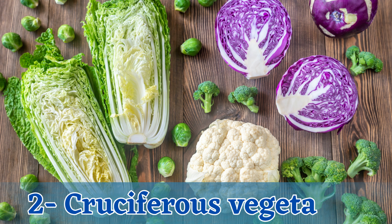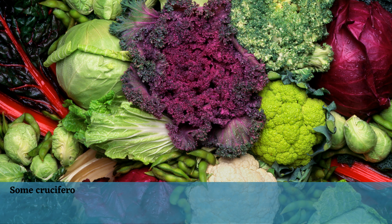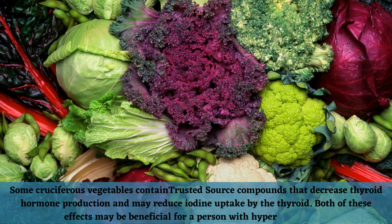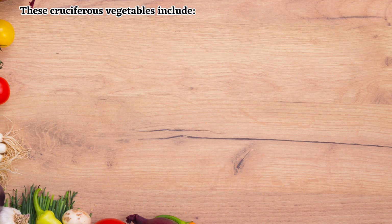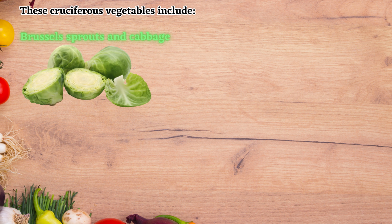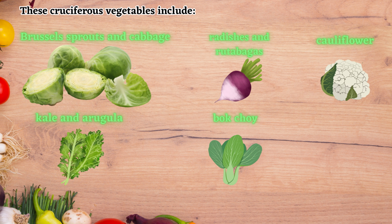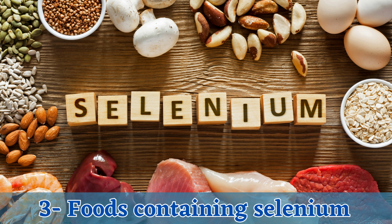Number 2. Cruciferous vegetables. Some cruciferous vegetables contain compounds that decrease thyroid hormone production and may reduce iodine uptake by the thyroid. Both of these effects may be beneficial for a person with hyperthyroidism. These cruciferous vegetables include Brussels sprouts and cabbage, kale and arugula, radishes and rutabagas, bok choy, cauliflower, broccoli and broccoli rabe.